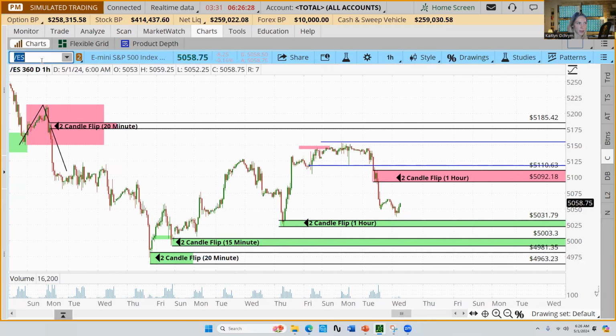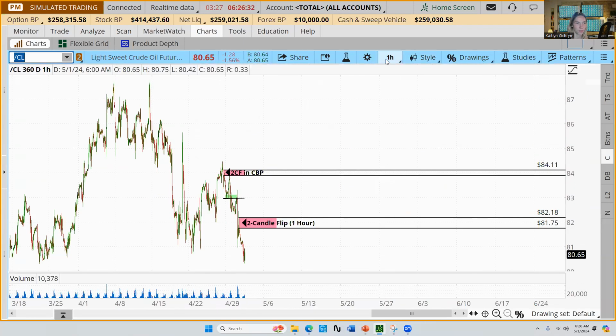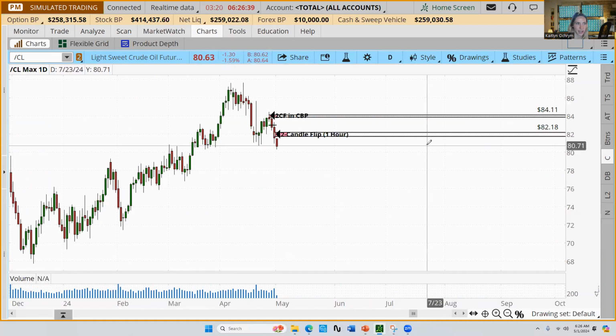While we wait for the equity indexes, let's start with crude oil. Wow, amazing trades. Has anyone gotten in on our crude oil short setup? This was our spotlight on Monday as well.